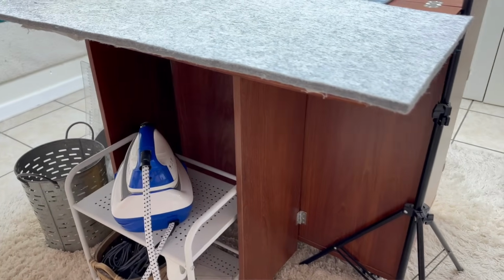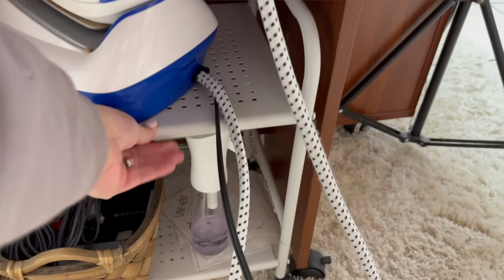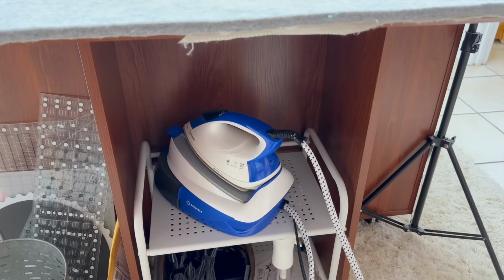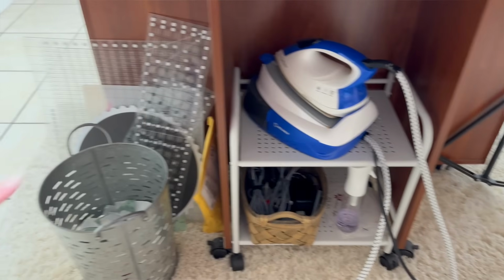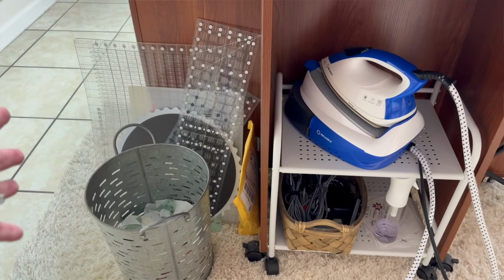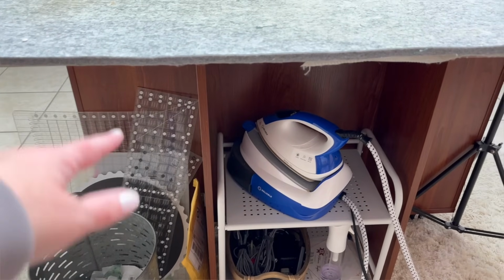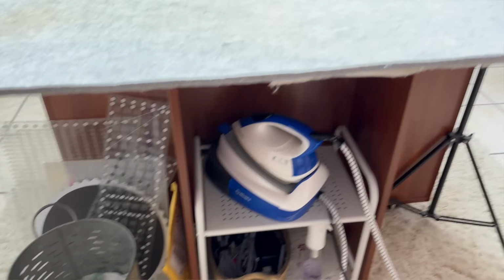I don't know why this is pulled out, but I like these furniture pieces because they just do a really good job of hiding some of the parts of quilting that are kind of hard to find nice places for and make look nice. So these furnitures are really, really great for that. Plus, it's all really handy for me just to grab as I need it, right?